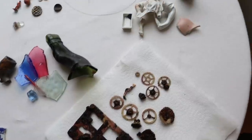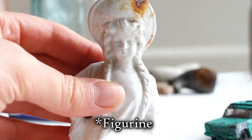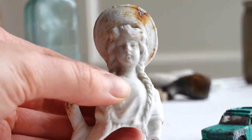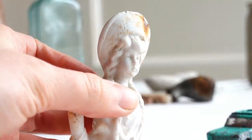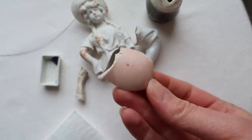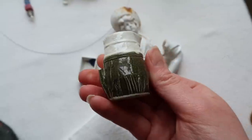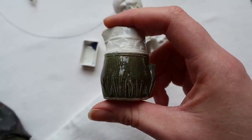And then up here, what have we got? This beautiful bisque doll of a girl with these beautiful braids. Yeah, really long. I mean, they're cut off there, so they must have been even longer. It's beautiful. Would be a lovely whole one. Then we've got an arm, a hoof, a piece of a bisque doll's head, this jug with... I don't know what's around it. Grass. It's like grass, doesn't it? Or rushes or something. Yeah, reeds, something like that.